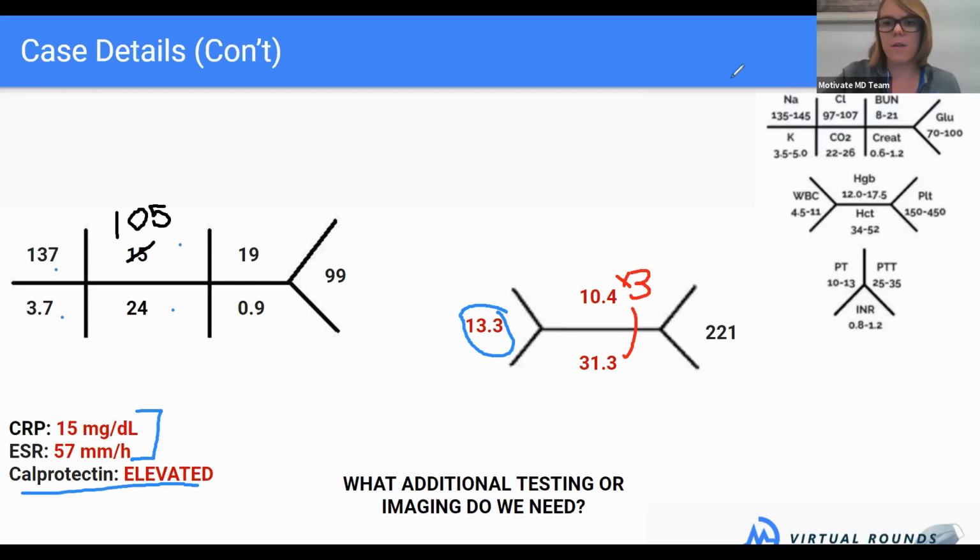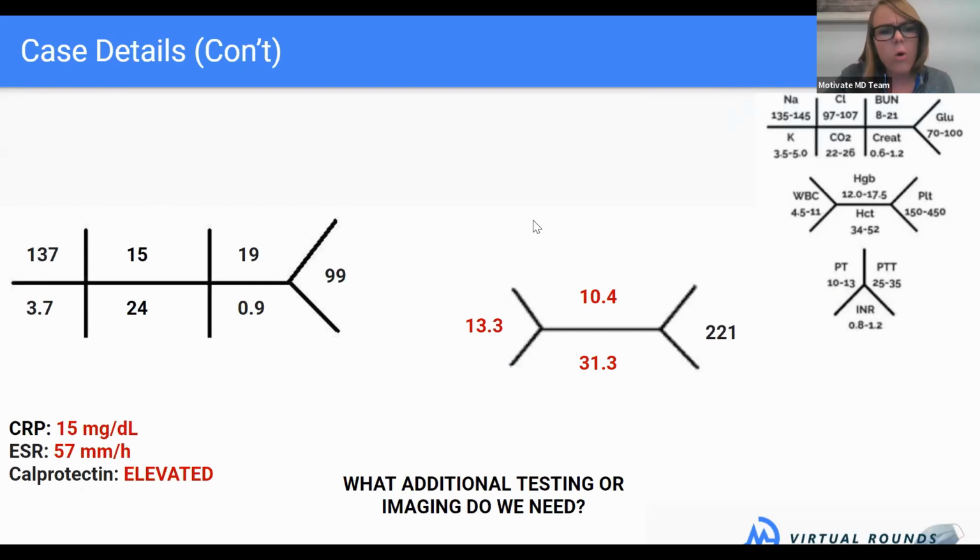All right, let me clear all this out. And now, what additional testing or imaging do we need? What do we want to order? So you guys are at the computer. Can we get an abdominal x-ray? Certainly we can, and that would be a good idea to start with. Absolutely, we can get an abdominal x-ray to rule in or rule out certain things. What would we want to rule in or out with an abdominal x-ray?